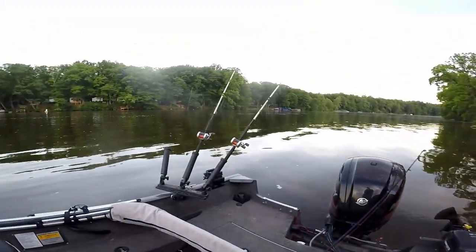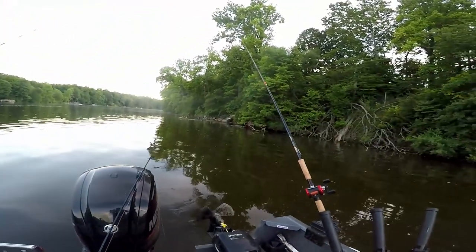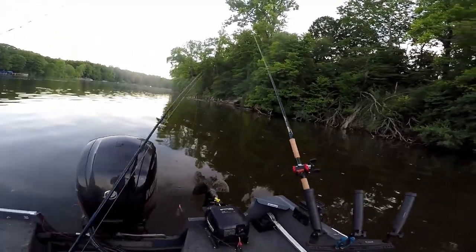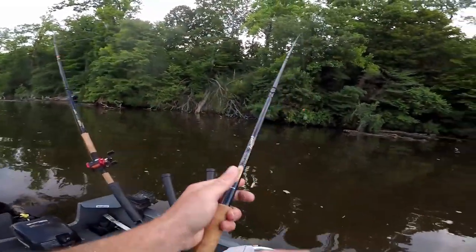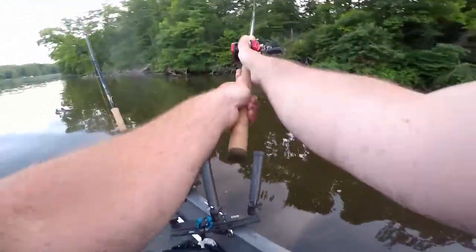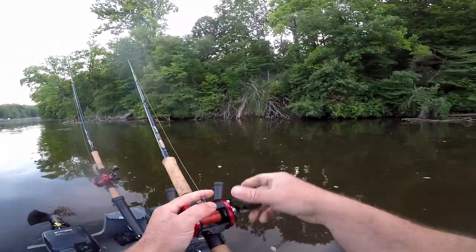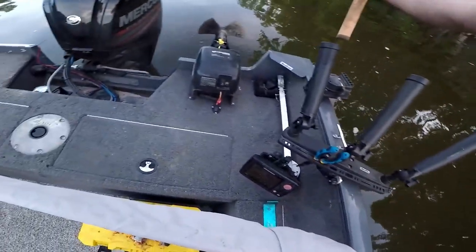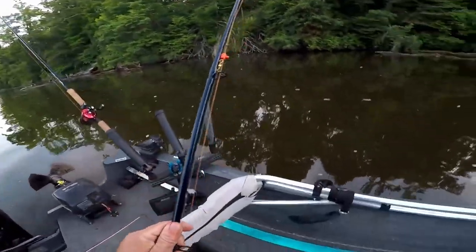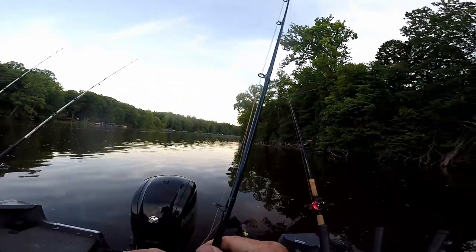I'll turn this part off because it gets gross. I gotta keep the kids safe. Okay, gross part's done. So I run a head section for sure on one rod. That seems to be your big bait, big fish bait. And the process is really simple. Just put it back in front of a log jam and let the current do the rest of the work. Nothing to it. It's not hard fishing. I think sometimes we make things hard on ourselves. It's really not hard.